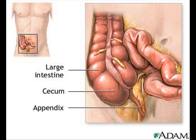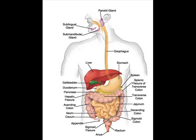The appendix itself is an organ that averages 10 centimeters in length but can be from 2 to 20 centimeters long. It is approximately between 7 and 8 millimeters wide. The appendix is in the lower right quadrant of the abdomen, and in rare individuals with situs inversus, the appendix may be located on the lower left side.